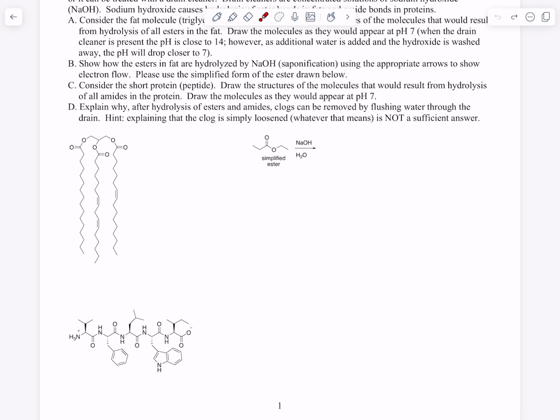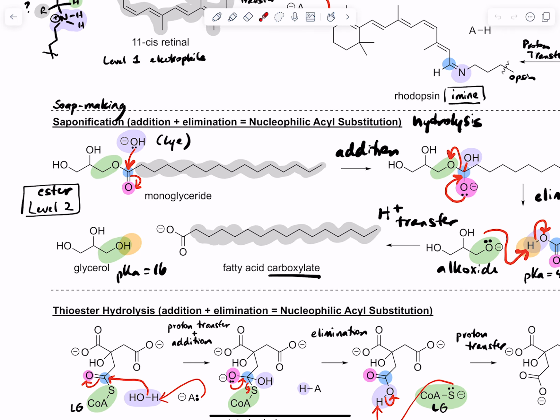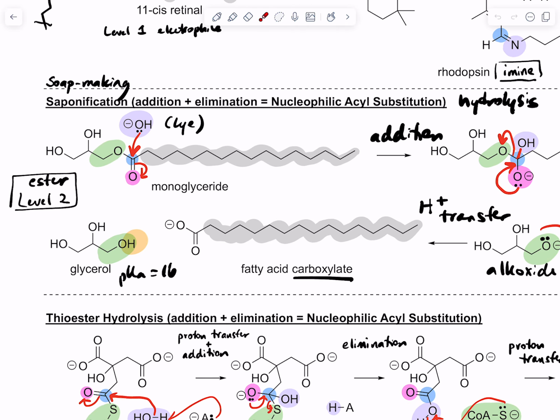And if you go buy Drano to unclog the clog, whatever. Drano is just, you don't want to touch that or drink it. It's concentrated sodium hydroxide or lye. And what it's doing is it's breaking these molecules up into smaller pieces. And the hydrolysis reaction you've actually seen before in the mechanism handout. We didn't call it a hydrolysis reaction, but the mechanism is basically the same. So the reaction was saponification. That's ester hydrolysis.